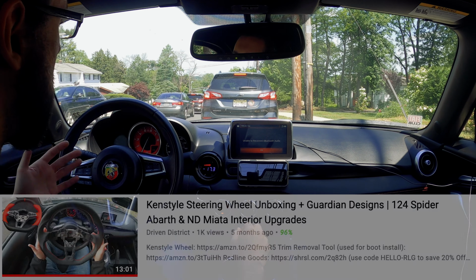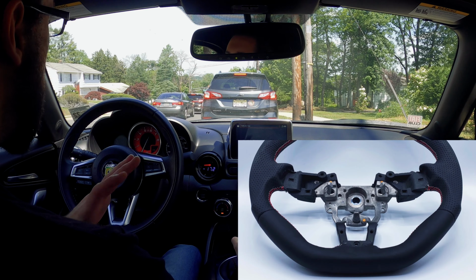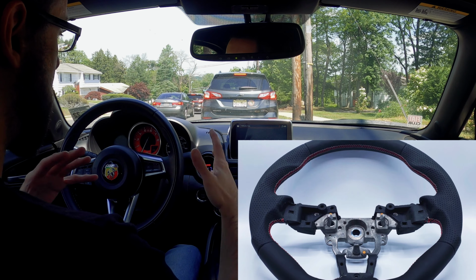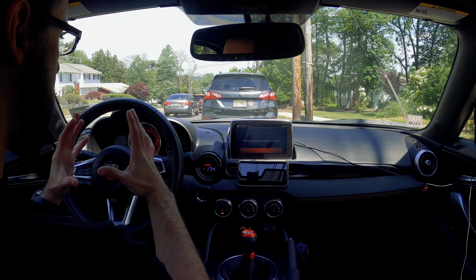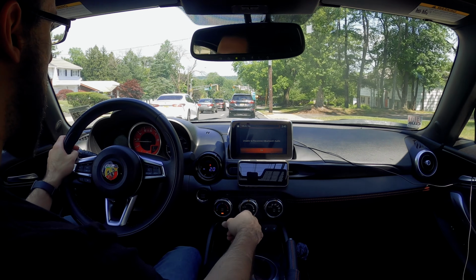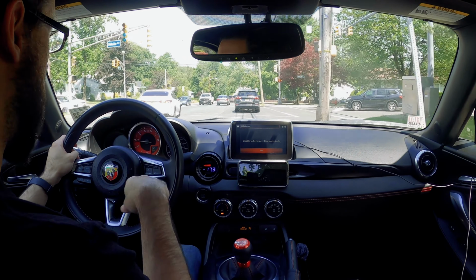And if you guys know, I bought a Kent style wheel off of Amazon. I'll have the link up here to that unboxing. The wheel looked great, it felt great, it was flat bottom, but they didn't do the flat bottom by decreasing any dimensions. Guardian Designs can decrease the dimension of the wheel a hair, and then they take some material, I believe, upwards to make that flat bottom. Where Kent style, they use a factory wheel, but it doesn't take anything inward.